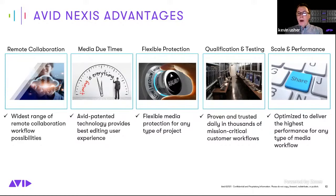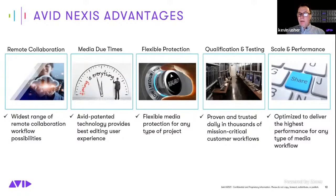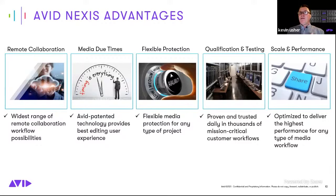We have different levels of media protection, whether it's protection from hardware failures like power supply or drive failures. We have multiple levels of hardware protection, but we also have software protection as well, where, as you've seen in the demo, we can create these virtual storage workspaces that you can allocate to individual users. Now, these workspaces are virtual amounts of NEXIS storage, and you can allocate a different level of media protection on each workspace. So it's actually a very flexible arrangement.